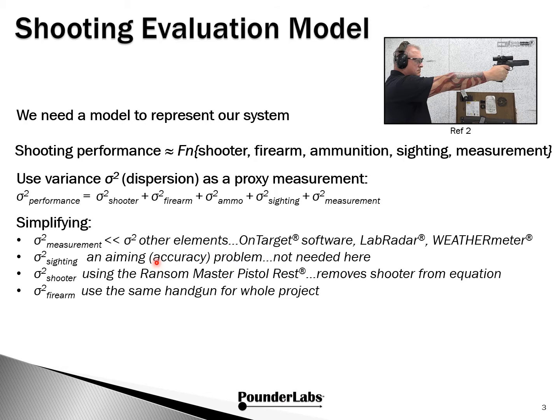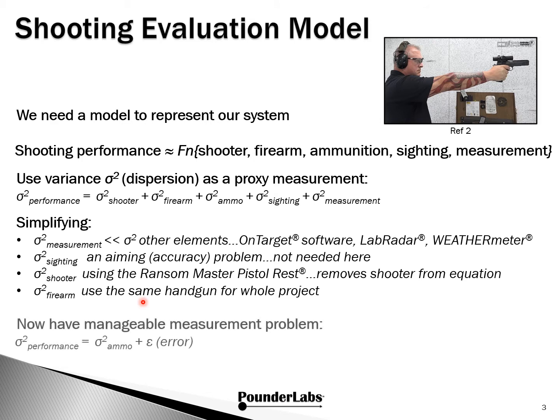Sighting is extremely important. Sight picture, sight alignment, and zeroing are all very important, but as you see, they won't be needed in what we're studying today. An important step is to take the variances associated with the shooter out of the equation. And to do that, we're going to use the Ransom Master pistol rest, and then we're going to use the same handgun for the whole project. So now we have a manageable measurement problem.